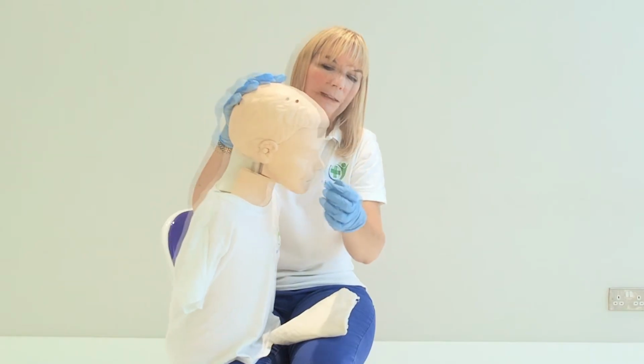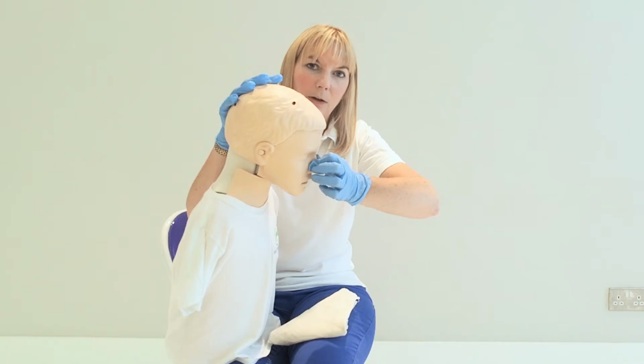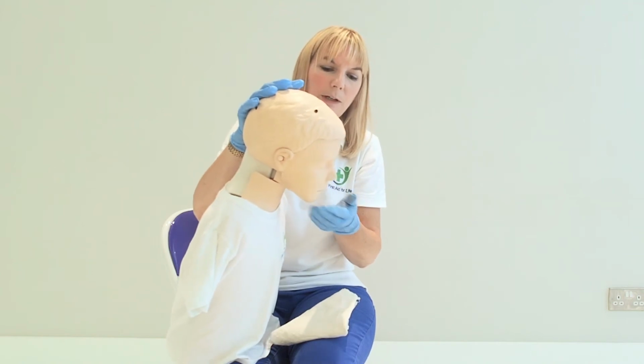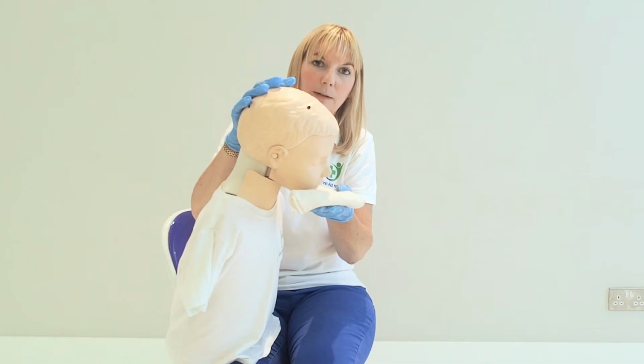So if it's quite a severe nosebleed, you would expect to be sitting there and holding their nose for a good 10 minutes. So if they're old enough to hold it themselves, then fantastic. Lean them forward, ideally over a bowl or a sink or something, or have something to catch the blood.